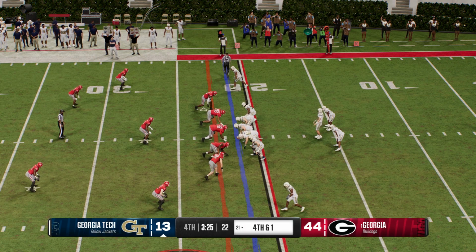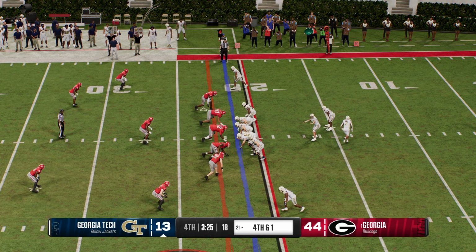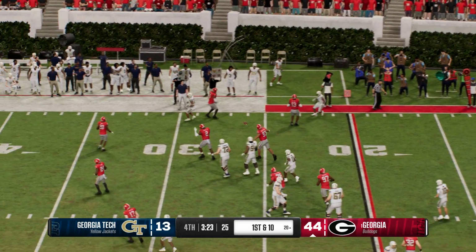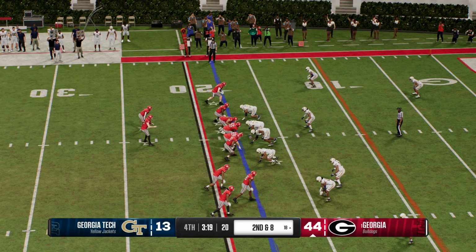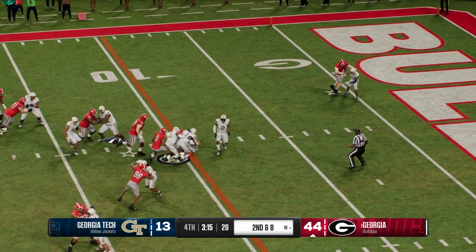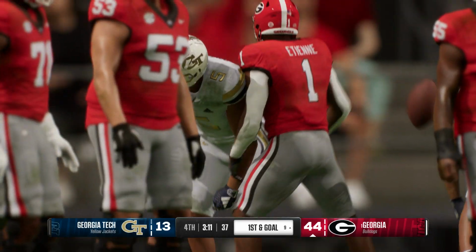What risky possessions, easy choice. Flips it to the running back, but he's got work to do. And he heads out of bounds, looking backwards on that play. They'll use that running game, trying to bleed the clock here. And he picks up the first down before they get him to the ground.